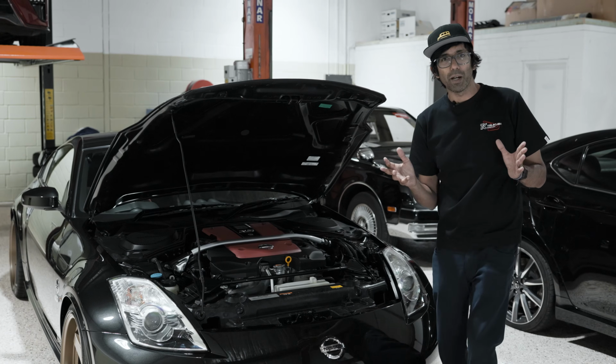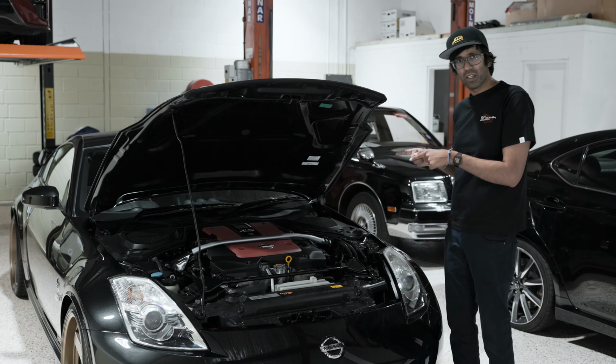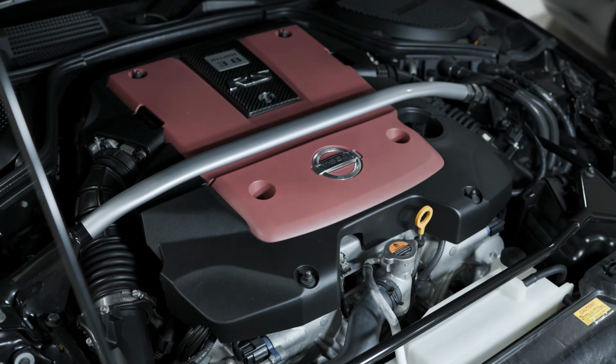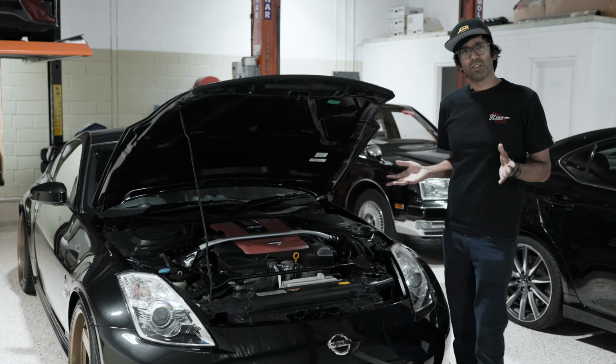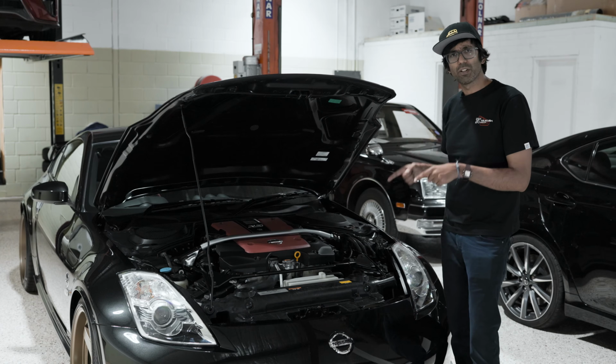So the most important part about this car is this donk. And yes, what a donk it is. It is a 3.8 litre stroked version of the VQ35. And let's discuss how this car came to be and why it exists. Back in the day, 2005, 2006, Nissan really wanted to see what this engine was capable of and wanted to enter it into motorsport.